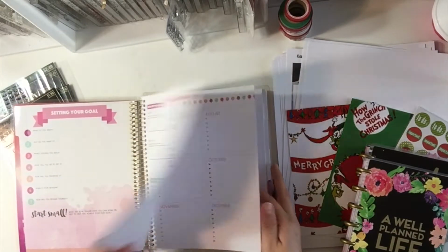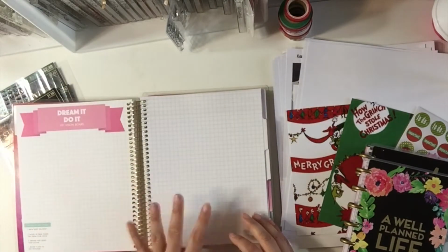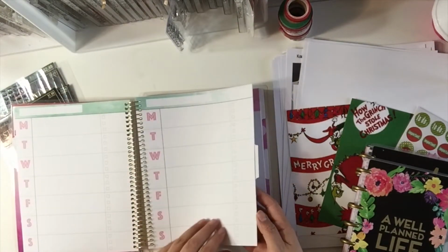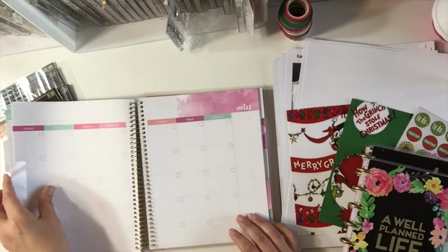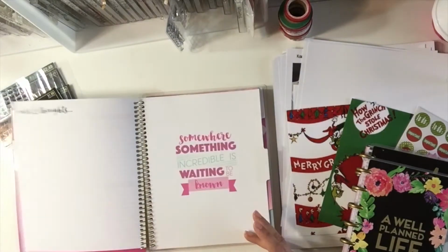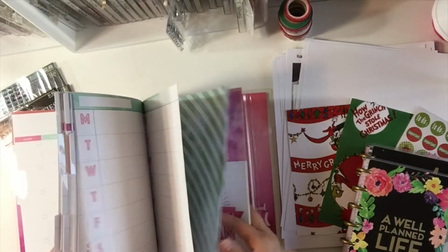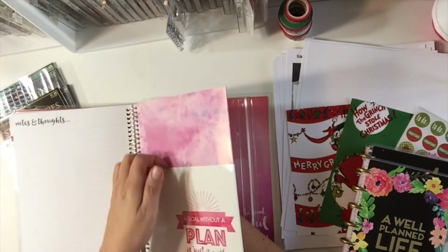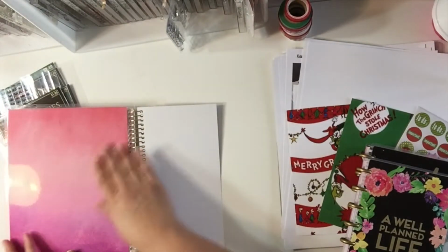It has goal settings, an overview, a map, a life map, another vision board. It has a monthly view, weekly views, and they're horizontal, just for writing down notes on your goals. And then at the end, it has a goal tracker, notes and thoughts, and there it starts another week. In the back, it has a whole bunch of notes, and then it has a little double-sided pocket, and then a zipper pocket.